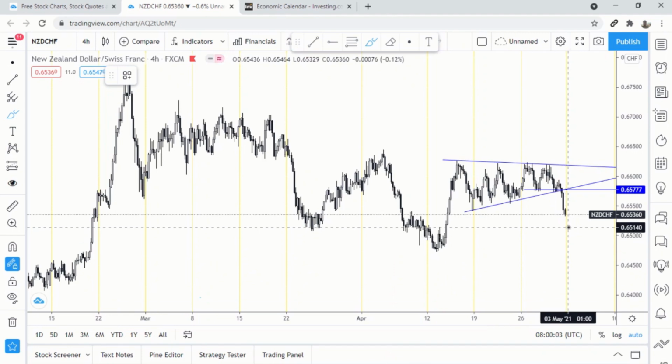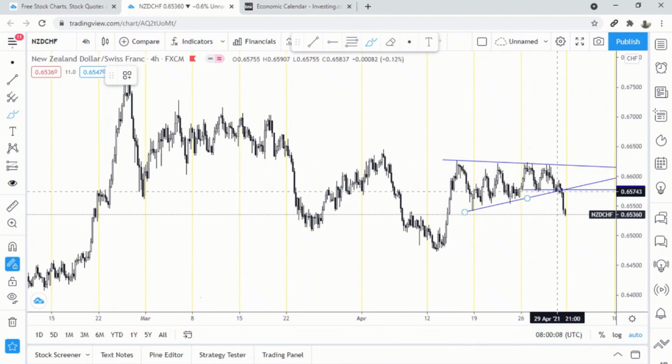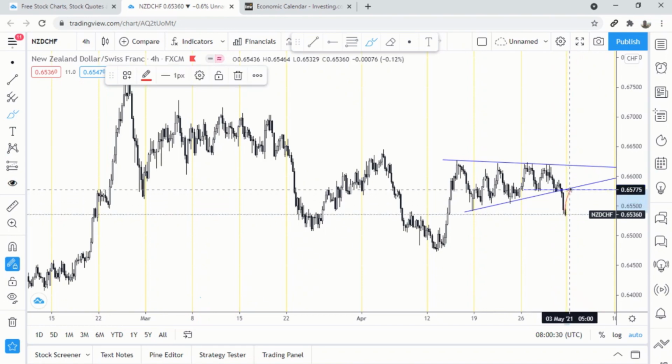NZDCHF is the second pair to look at for the coming week. For the NZDCHF, we can see a breakout has already occurred. A triangle-like structure appeared for over 2 weeks, but before the previous week ended, the NZDCHF breached the support of the triangle structure massively. For now, the bears are in control of this pair, but it will be too low to sell. So for the coming week, we'll be looking towards a retest of the broken support level as new resistance for the bears to continue with their move.